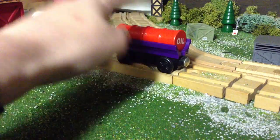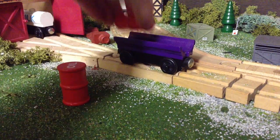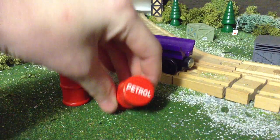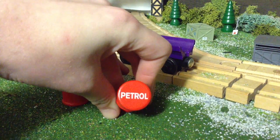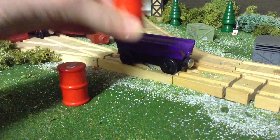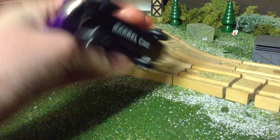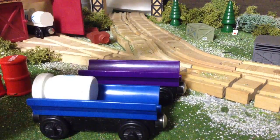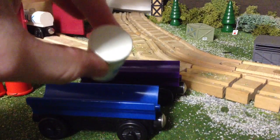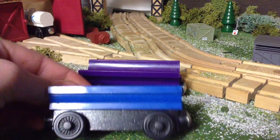Included with this piece, you get an oil barrel and a petrol barrel. I think it's called petroleum or something like that in other reviews, but it's petrol to me because I'm British. It's got the 2 red barrels, and this purple barrel car, which says on the bottom it was also available with the dairy farm. You get this blue version, and this white. You get 2 of these white barrels, but sadly I don't have the other one. They're pretty much identical, just in colour.